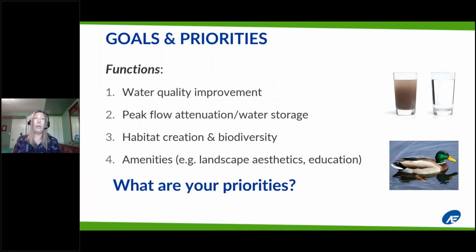So when you're thinking about constructed wetlands, you really have to think first about your goals, your objectives, and your priorities of what you're trying to do here. So the ecosystem services that wetlands provide include water quality treatment. They really help with taking all our sediments out, treating that water so that the quality at the end is better. So you need to decide what type of things you are trying to treat in your specific situation. Is it hydrocarbons?